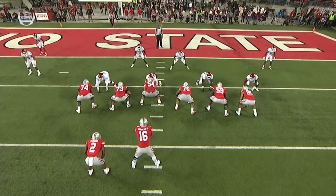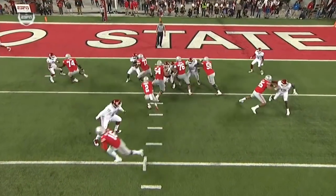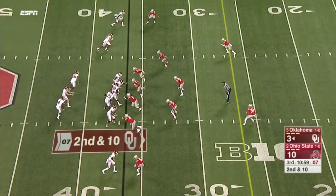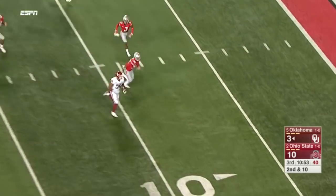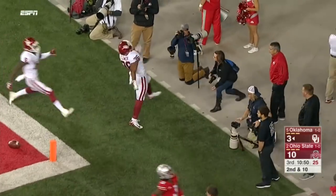Finally. Watch the block by Michael Jordan. Helps on the double team and then climbs to the freshman linebacker, Kenneth Murray. Chip. Gets up, and there's the size and how deep. And they fake it to him, wide open over the middle. It's Flowers running free. Dimitri Flowers, touchdown, Oklahoma, and the Sooners answer quickly.